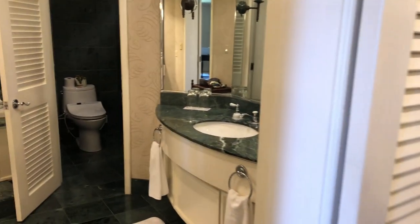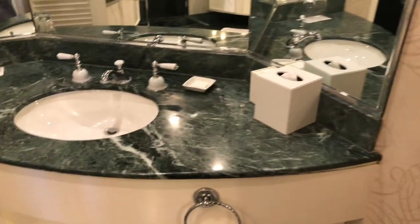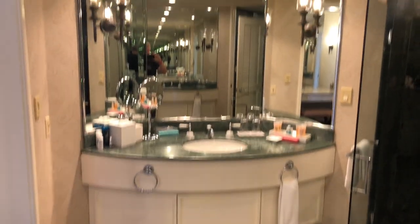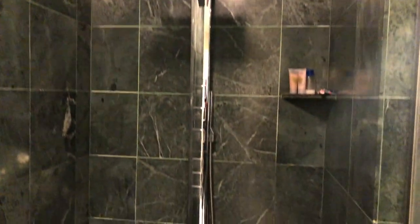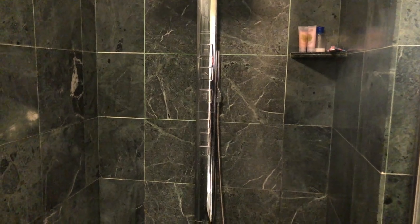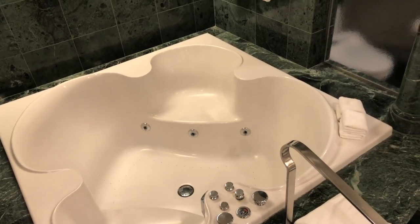And then into the main bathroom part again, another toilet, as I mentioned, with another bidet. Two sinks, one on the right, one on the left. Awesome shower in here. It's got the sunflower head and then the jets that come out the side here. And then the tub is really cool. Basically, you got a hot tub here in your room. Very large. Come back around, we'll go out back into the master, and I'll take you guys out on the balcony.